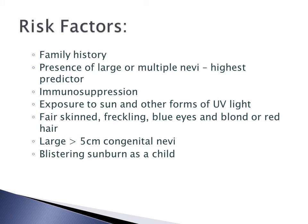So family history, we talked about the presence of large or multiple nevi, and this is your highest predictor, so keep that in mind. Also, patients who are immunosuppressed can have the potential to get melanoma, and your exposure, which we talked about. And once again, any of these skin cancers, you're fair skinned, you're freckling, you have blue eyes, blonde hair, red hair, that all puts you at an increased risk, as well as blistering sunburn as a child.